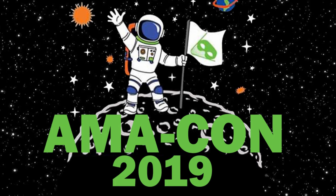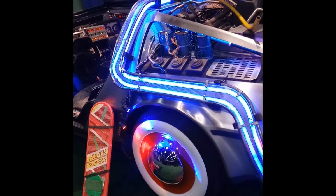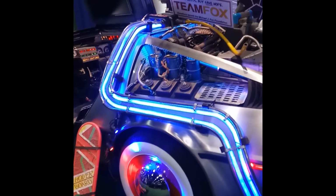At Amicon, I had a chance to see a replica of the Delorean from Back to the Future. The Back to the Future trilogy is one of my favorites growing up, so I had to see the Delorean. I have to say, walking up to the Delorean was amazing. Just seeing the car from a distance was great. It was made by a couple named Terry and Oliver Haller, who really love Back to the Future. I got a chance to talk to them about the car.